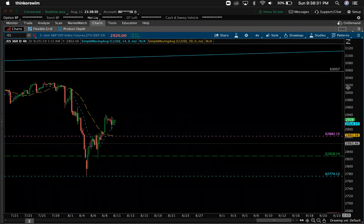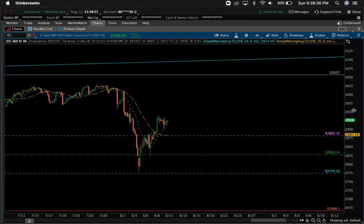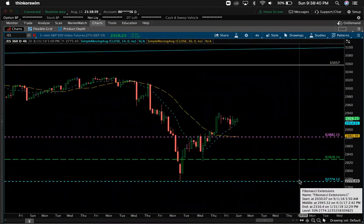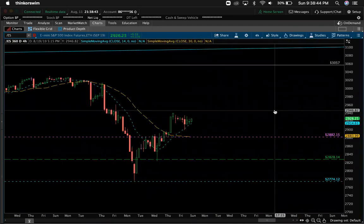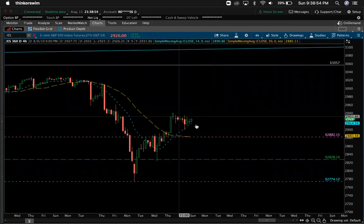I love watching the 4 hour, H4. Very constructive, looks clean. That 14 SMA is just holding pretty well. That's an ascending triangle, and then this can be an ascending triangle, asymmetrical triangle, pennant, and a flag. There's so many different things you can see. A cup and handle as well too. I like that 14 SMA support.